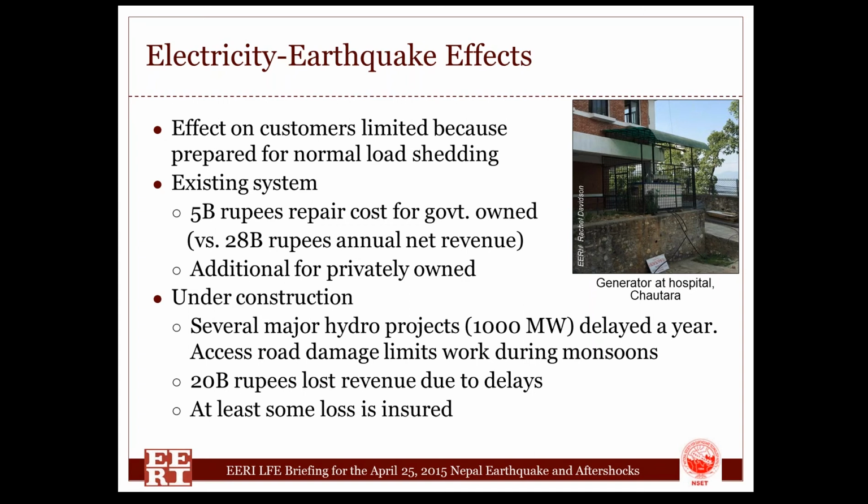For the hydropower projects under construction, they estimated they would all be delayed by about a year at least. So there will be a lot of lost revenue due to those delays. Some of that loss is insured, but not all of it. So the effect is still important in delaying the ability of Nepal to meet the electricity demands for the coming years.